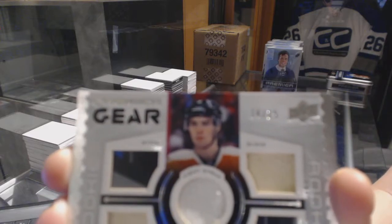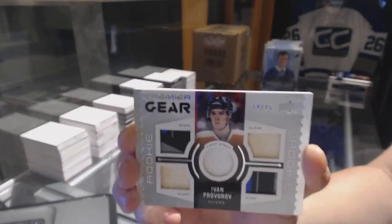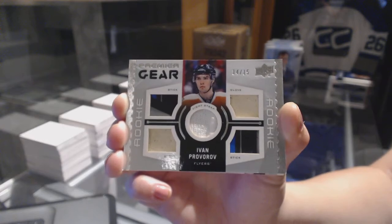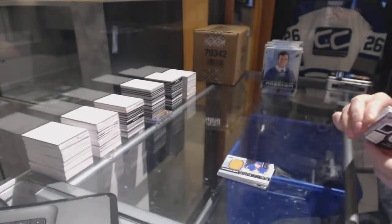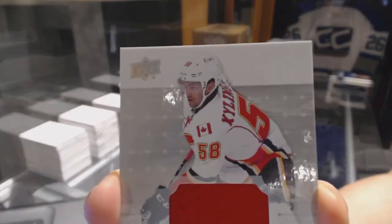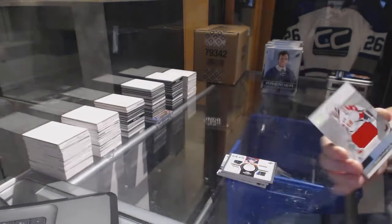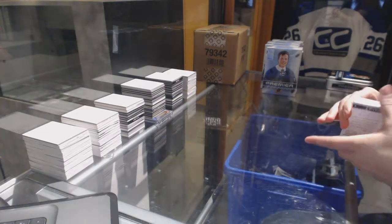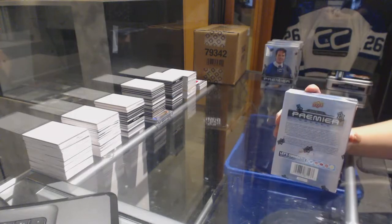Ivan Provorov for the Philadelphia Flyers. And we've got a rookie jersey for the Calgary Flames of Oliver Kylington. On to box two.